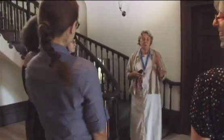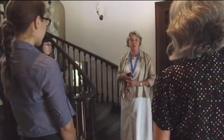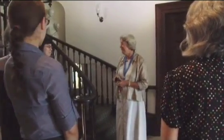So we were able to bring in Anthropological Services of Ontario, and Dr. Chantal Lee is the project manager, to actually excavate the sites on the map that indicated that there was wax hidden. And that's what we're going to be taking you on a tour of today.